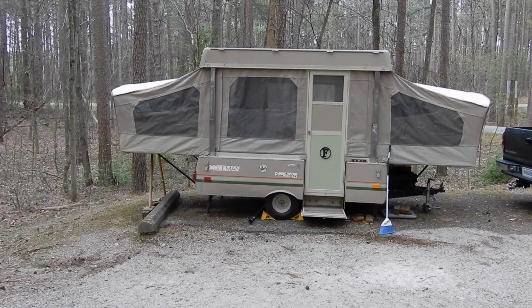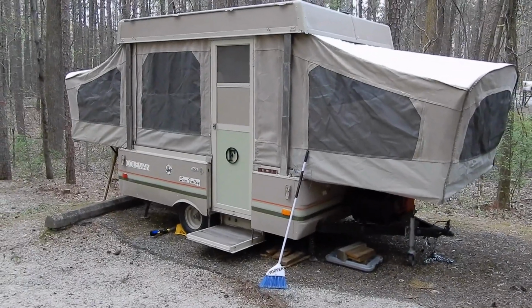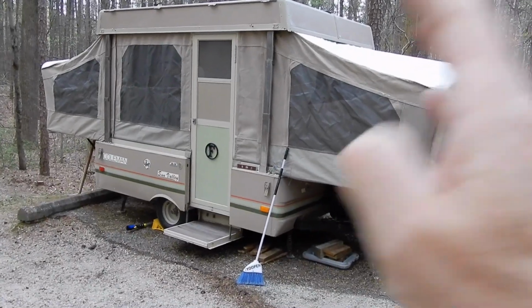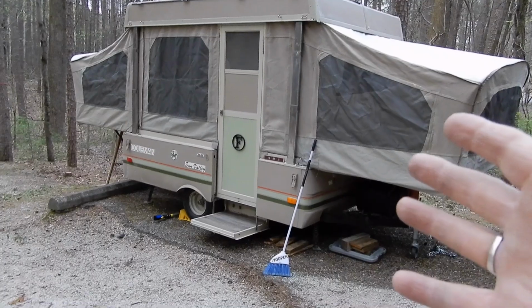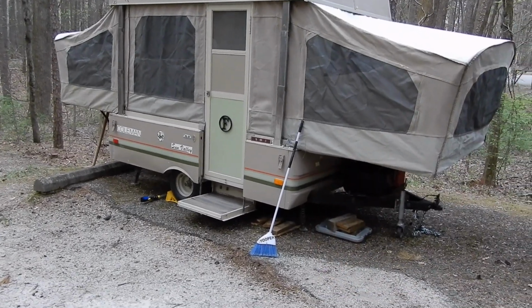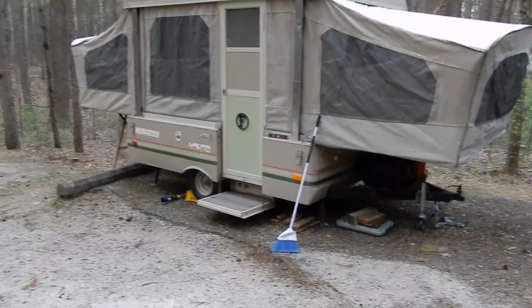Okay, there's the Coleman all set up, pretty much in mint condition. Always a little bit nervous when I open it up for the very first time. You know, there hadn't been any mice in it, eating the fabric, any ants in it. Ants is what I really don't like. There's so many ant farms everywhere.